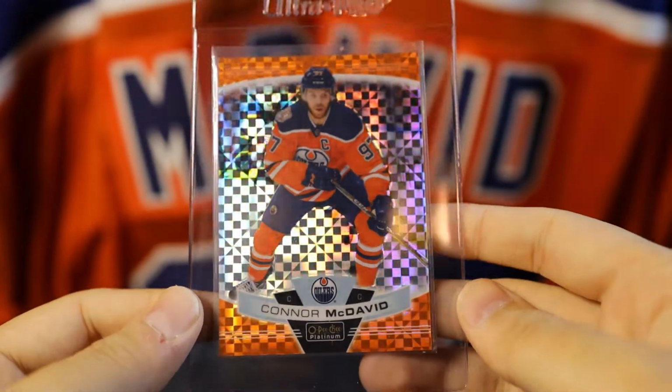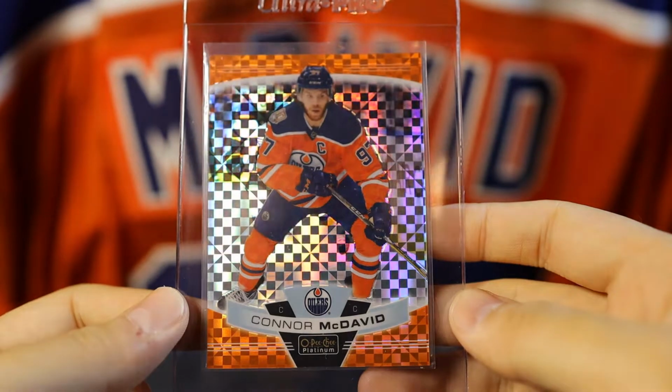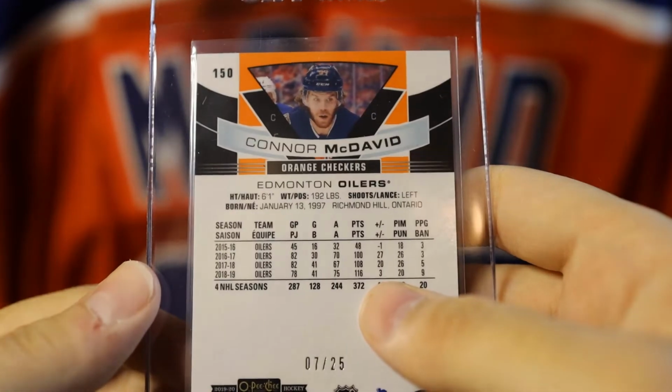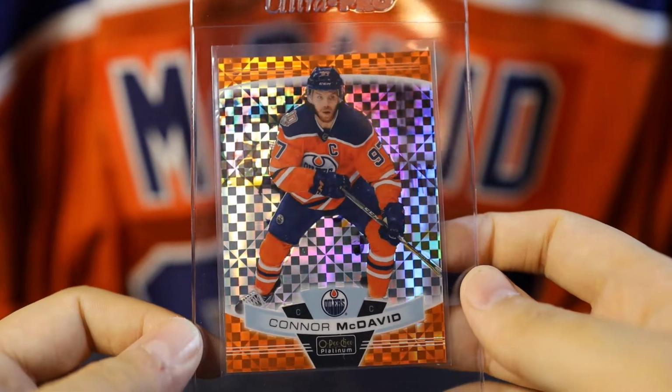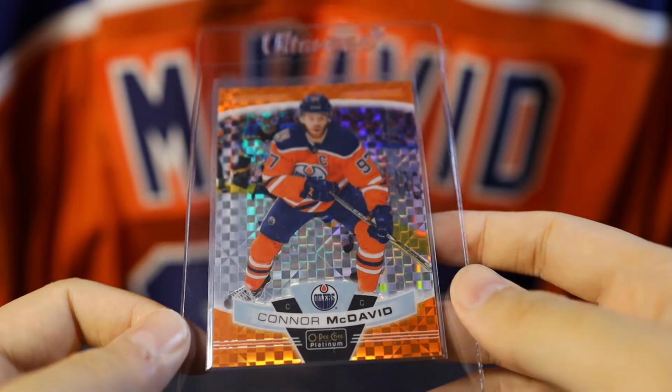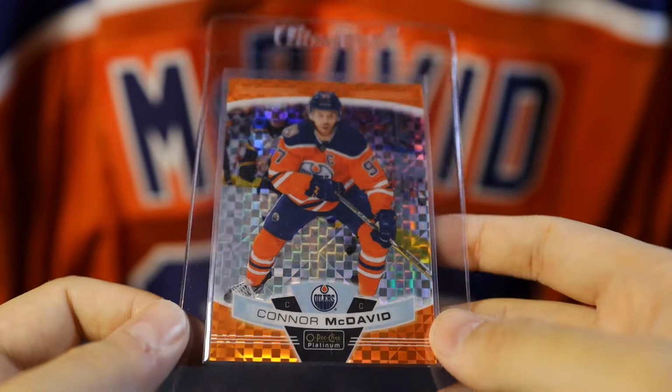This is the McDavid Orange Cubes. No, it's not Orange Cubes. What is it? Orange Checkers. Yeah, these are out of 25, so ultra rare, and the orange looks sweet on orange. So I'm probably going to try and collect all of these for him.